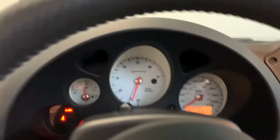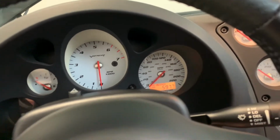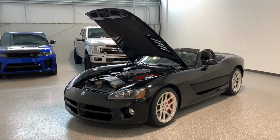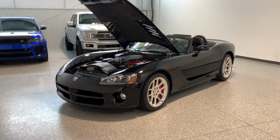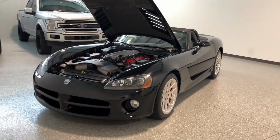I'm just gonna go ahead and shut the car off now. We'll just set the keys aside. So there it is, 2004 Viper, 5,977 original miles, 1 owner car, clean Carfax, no accident history. Everything works on the car. It is sorted and ready to go.